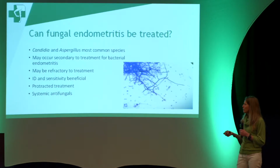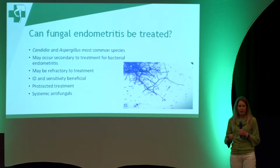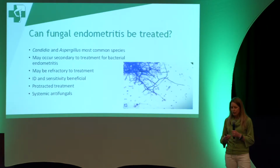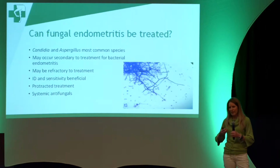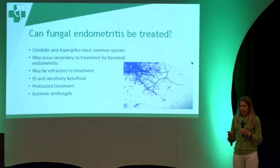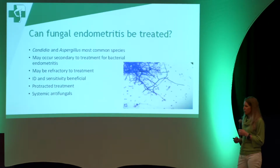Whereas with our bacterial endometritis, every single time we do a bacterial culture in the lab, we always get an ID and sensitivity. Getting an ID and sensitivity for yeast takes a little bit more work and often requires sending the sample off to another lab. So sometimes we don't have that information, and it can often take a week, 10 days sometimes to get the results back, so you're already treating. And that's why sometimes these infections become more chronic or go on longer, just because of the information we start out with and how we approach these.